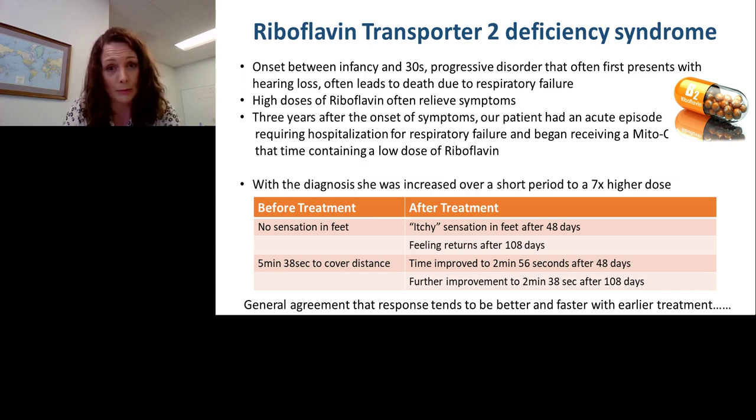So that's probably what made the severity of her symptoms tail off after a few years when she was put on this. With the diagnosis that she had, they actually increased the dose of riboflavin by 7 times. And one of the great things that happened was, whereas previously she had no sensation in her feet, afterwards, within 48 days, she had sensation returning and increasing improvements over the next few weeks and months.